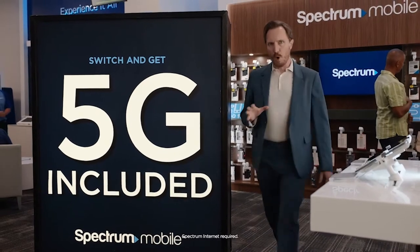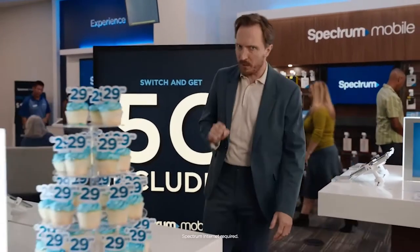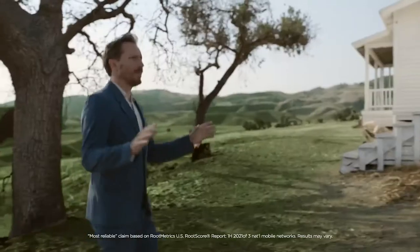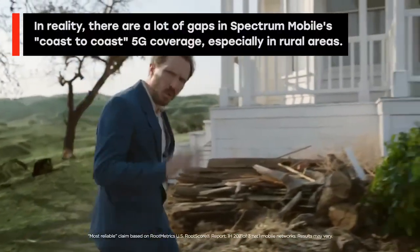You can get Spectrum Mobile for just $29.99 a month when you get two or more lines. $29.99! You get unlimited data and 5G included. And you get the most reliable service coast to coast.